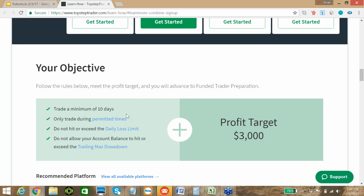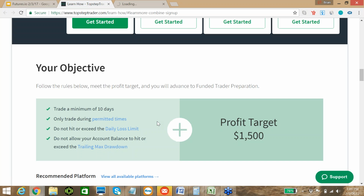Next is only trade during permitted times. This is really simple. Again, we trade all CME Group products, all futures contracts, outright futures contracts. That's all we currently trade. But permitted times is very simple. It's what I just said. It's going to be from 5 p.m. Central Time when the Globex opens until the electronic close of your product the next day.